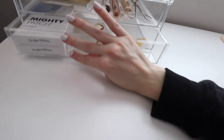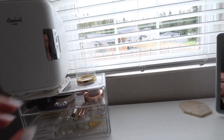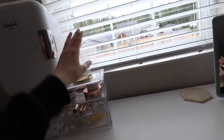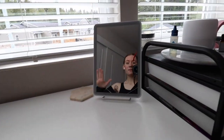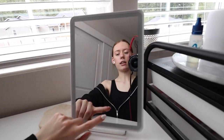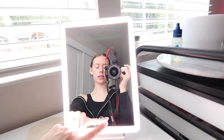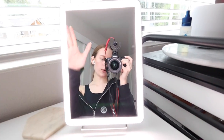So got that. I am going to clean my makeup brushes and then I'm gonna get some more Q-tips to put in here. And then I have my mirror. And I just got new batteries for it, so it lights up, so pretty, has different lighting modes. I got this off Amazon, so I will link this down below.